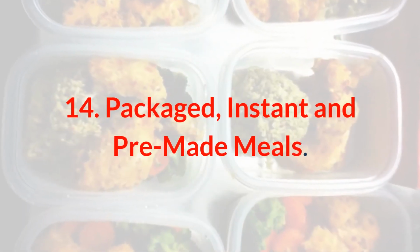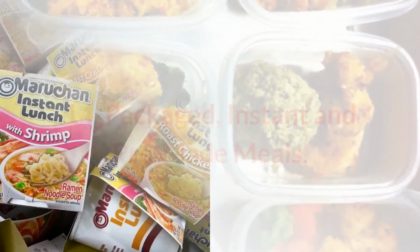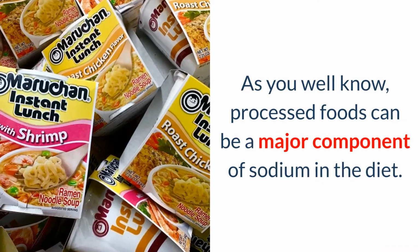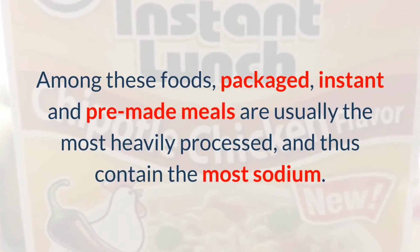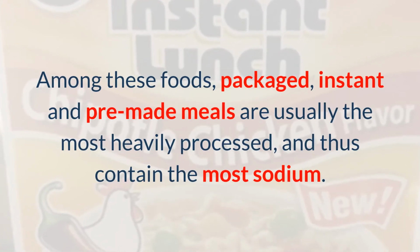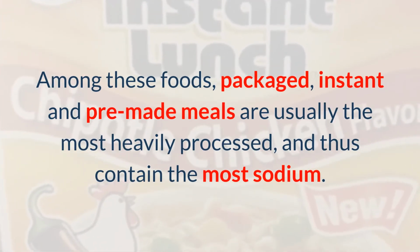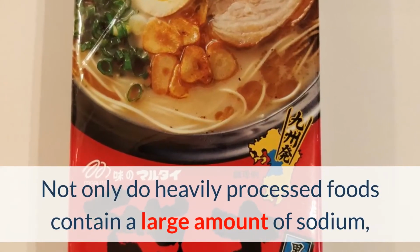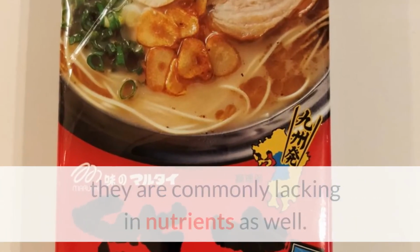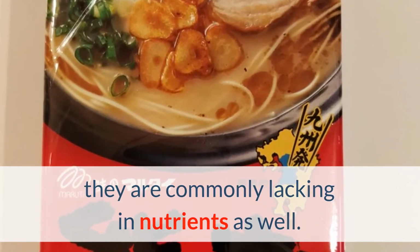14. Packaged, instant and pre-made meals. As you well know, processed foods can be a major component of sodium in the diet. Among these foods, packaged, instant and pre-made meals are usually the most heavily processed, and thus contain the most sodium. Not only do heavily processed foods contain a large amount of sodium, they are commonly lacking in nutrients as well.